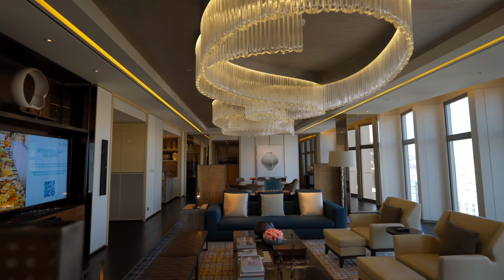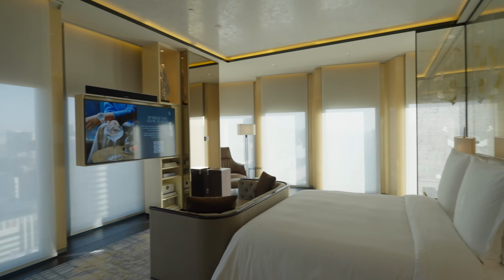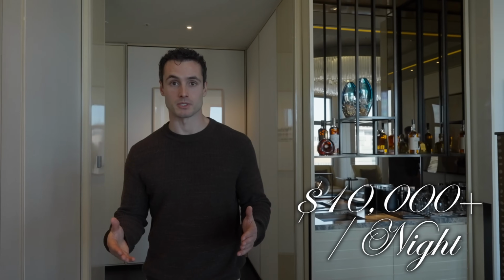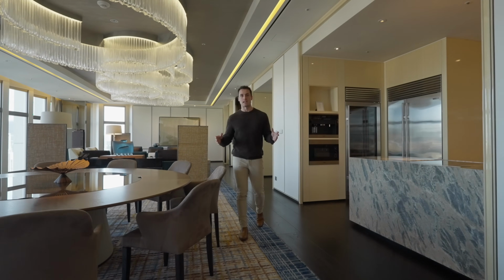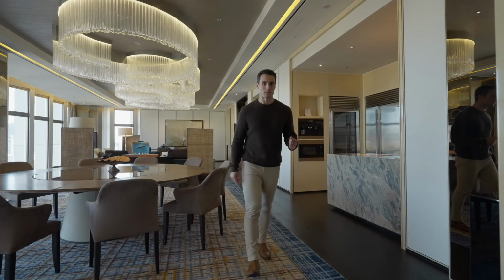As promised, here we are in the presidential suite at the Four Seasons in Seoul with that sweeping panoramic view of Seoul here. Now this room is over $10,000 a night, even more than that on some nights depending on when you book, but really Four Seasons suites are some of the best in the world, and this definitely is not an exception to that. There is literally nothing negative I could say about this room. But let's go back to that base room and give it a score.